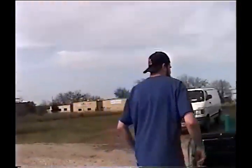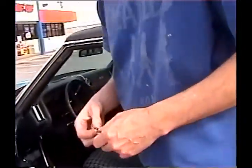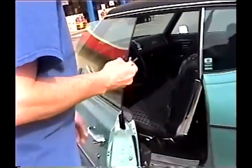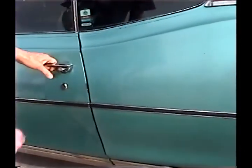Okay, on this side, to lock it, it's scooped up, see? Scoot back a little bit, you don't want to be so close. Okay. So I just have to use the key, and it's locked.